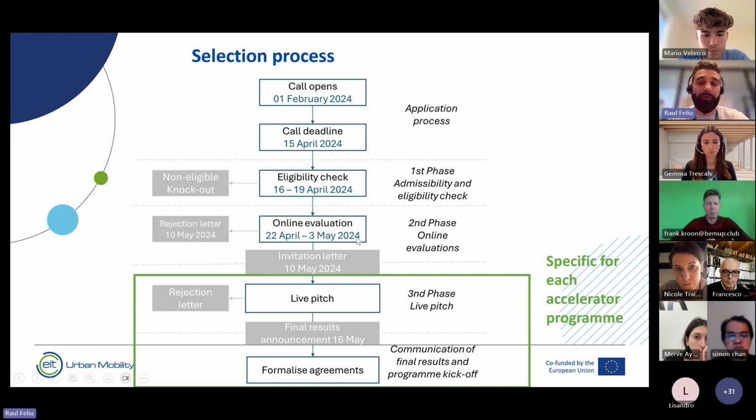During this phase, we'll have internal and external evaluators doing an assessment of each one of the applications. Internal evaluators are the ones from the consortium members running the action for the given program, also EAT Urban Mobility internal staff. And external evaluators are evaluators that have no direct link with the EAT Urban Mobility or the consortium partners. We're intending to have an impartial process here with the independent evaluators stepping in the second phase of the online evaluations.